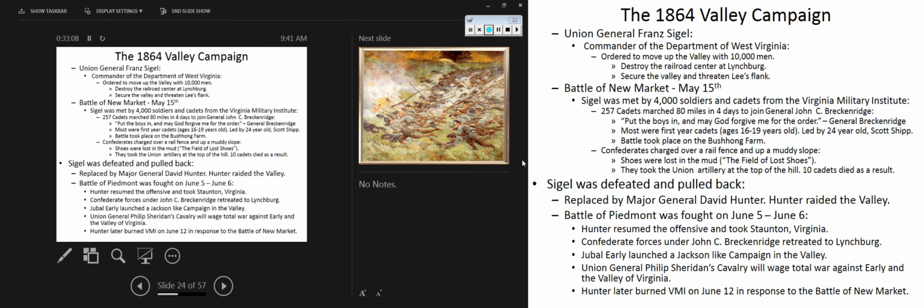Sigel is met by 4,000 soldiers and cadets from the Virginia Military Institute. These cadets had marched over 80 miles in 4 days to join John C. Breckinridge. He gives the order, "Put the boys in, and may God forgive me for the order." Most were first-year cadets, 16 to 19 years old.